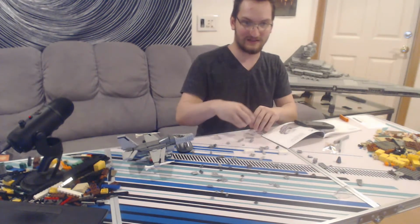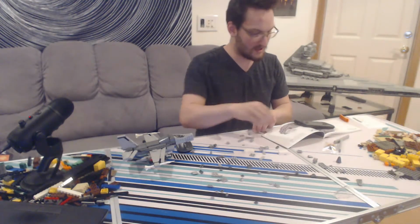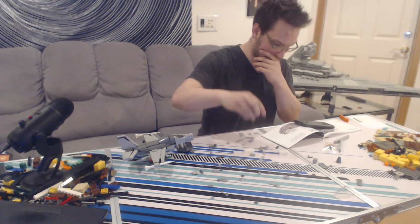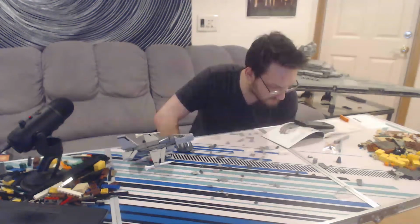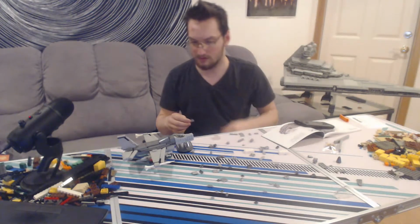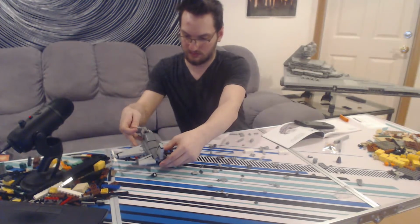Hey. First page. Yeah, it probably was on the first page and I missed it. I have almost a full gallon bag of Technic stuff to sort, plus a small little bin. So there's a lot.